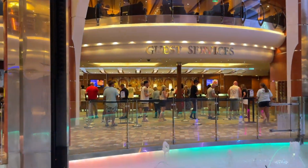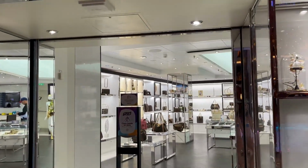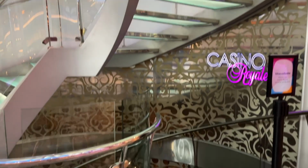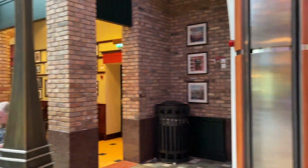And across from that is Guest Services. To my right, we have the Collection, which sells different purses and wallets. And here are the stairs down to Royal Casino or up to the Focus. And then here is where you can plan your next cruise.